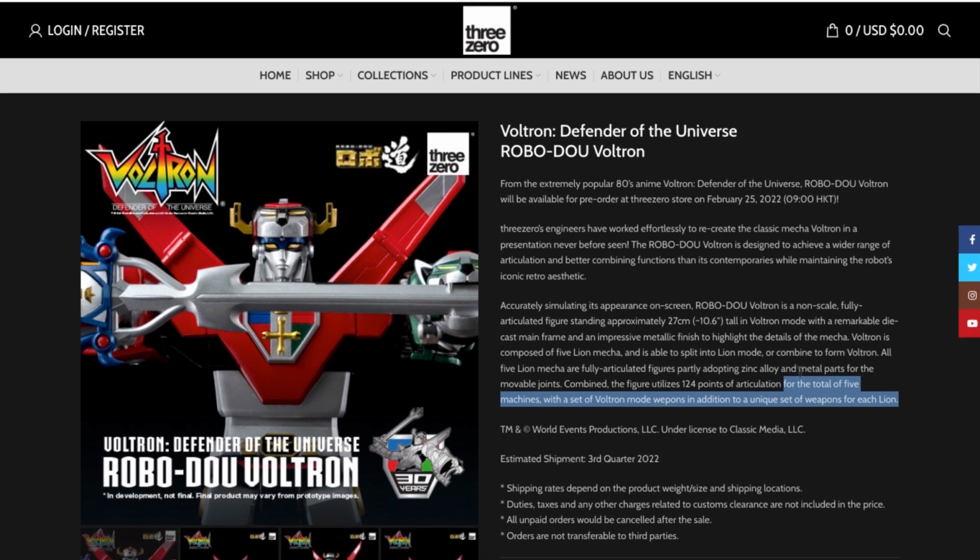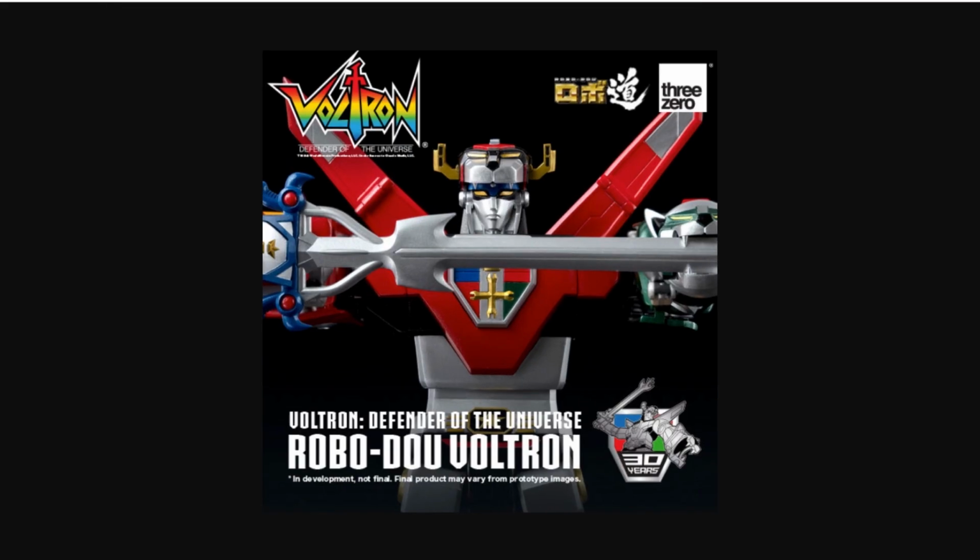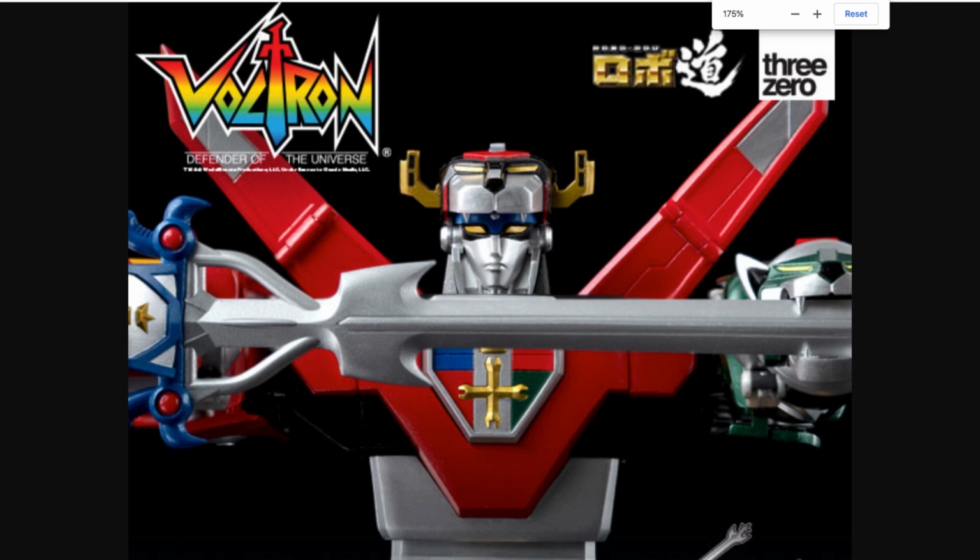Before we get into more of the very specific details, let's just take a look and ogle at some of these wonderful pictures which have been provided by 3-0. They do look amazing, guys. Let's have a look. There he is, Voltron, Defender of the Universe. Wow, he is looking very impressive. I do like the head sculpt, very, very much reminiscent of the actual cartoon.